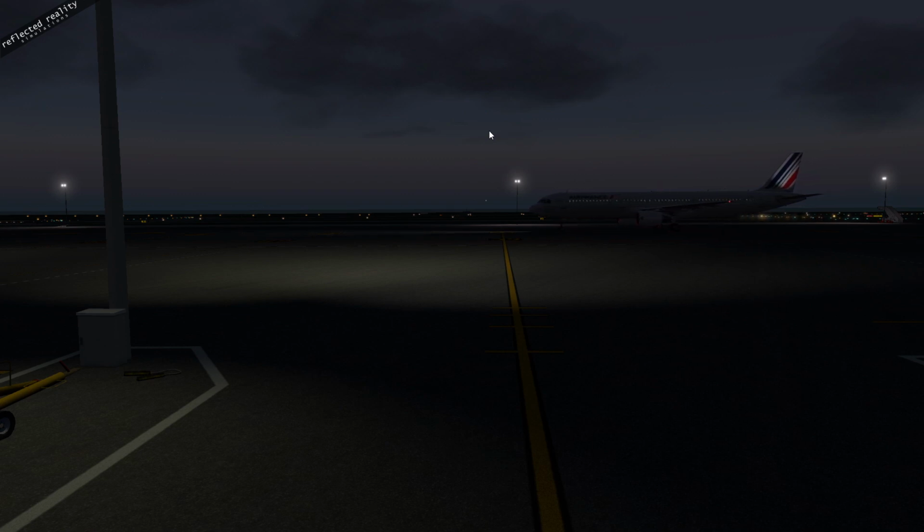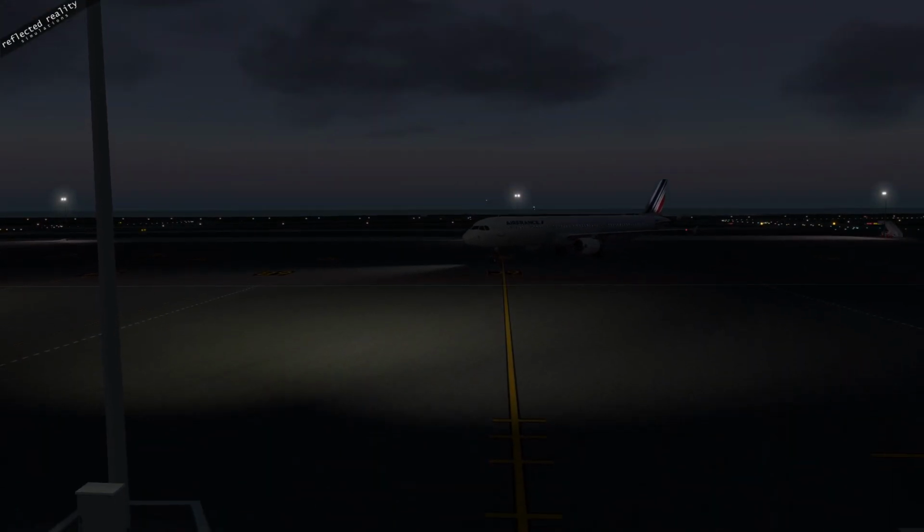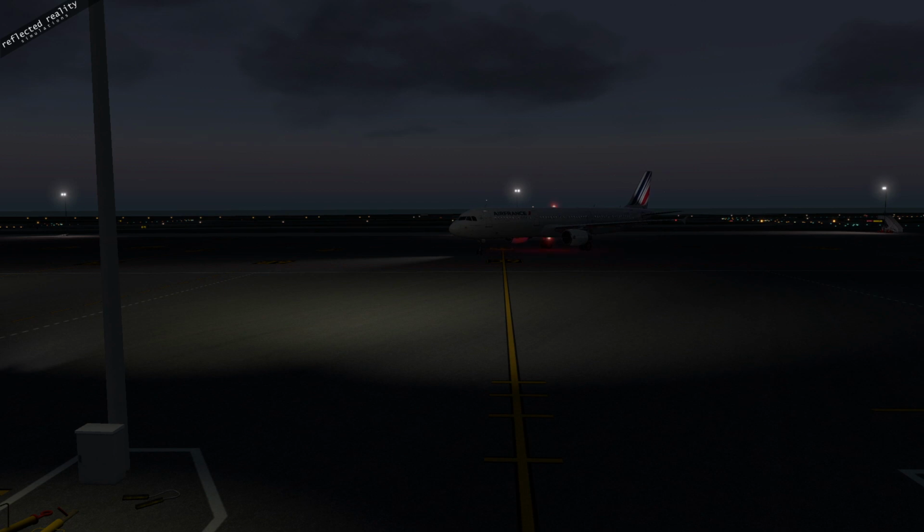Yeah, so having the radar altimeter callouts, the aircraft is not allowed to dispatch without the callouts working. Never seen that before. There's Austin's fuel tank again.